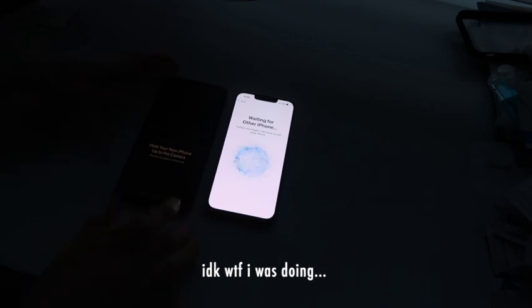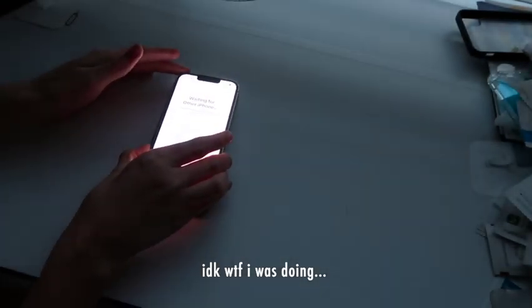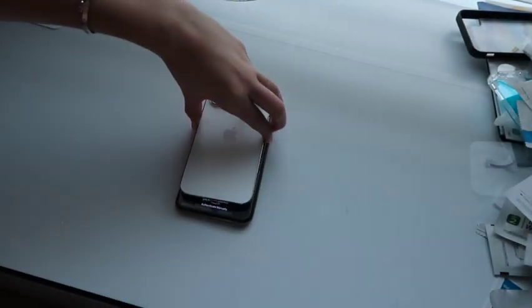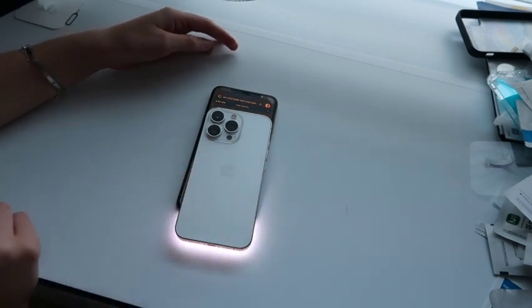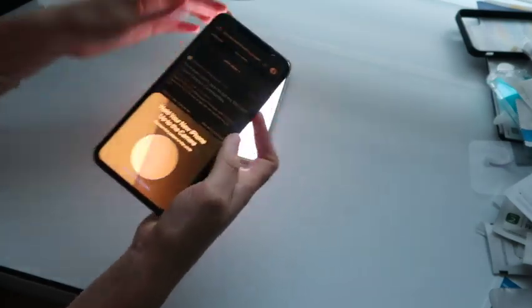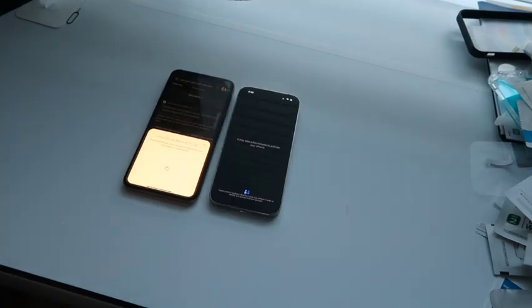Hold your new iPhone up to the camera. Like that? Am I doing it right? Oh, maybe face down. Oh, position the pattern in the circle, like this. I can't see if it's doing anything. I can't see if anything's happening. Oh. Duh. Okay, there we go. I did not understand what it meant. Okay, so now it wants me to put my password in. All right, it's activating. So we just have to wait.